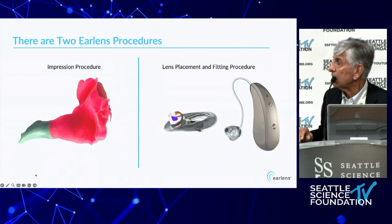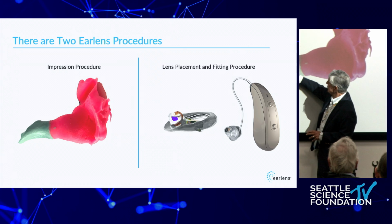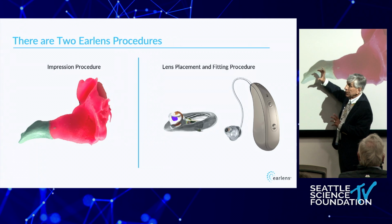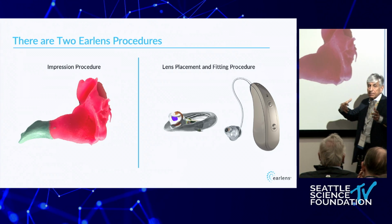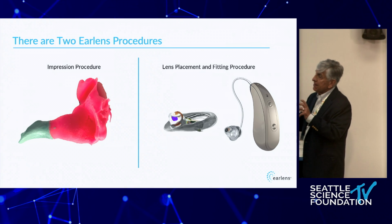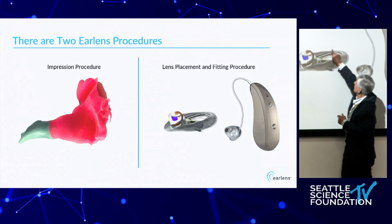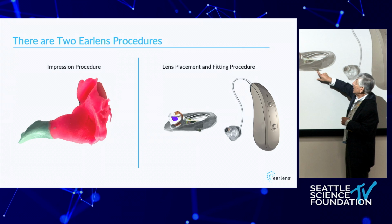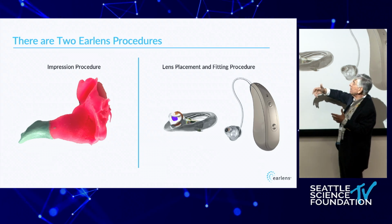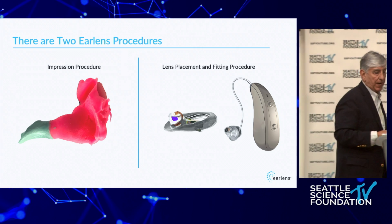And this is the end result. This has to be made perfectly because you need this ledge. This is the umbo area. Then we send this mold to California, where Rod Perkins' business is, for Earlens. They make a reverse mold that looks like this. This cushion fits on the ear canal, and the only part that touches the eardrum is the plunger part. As you get the vibrations, this plunger is moving the entirety of the tympanic membrane.